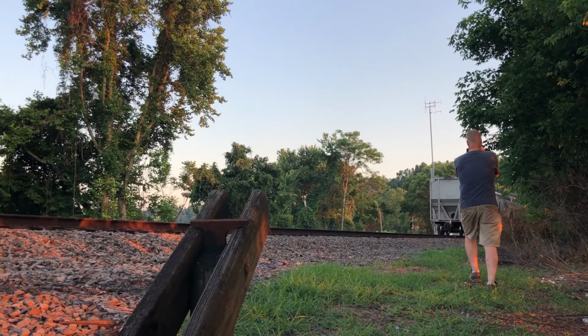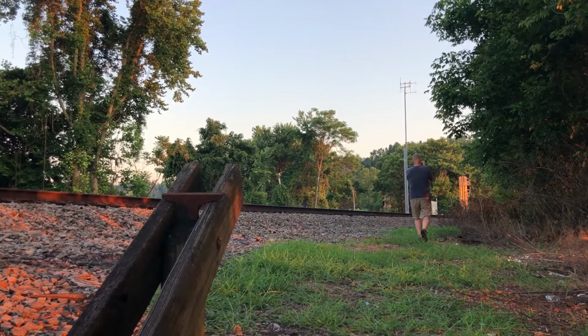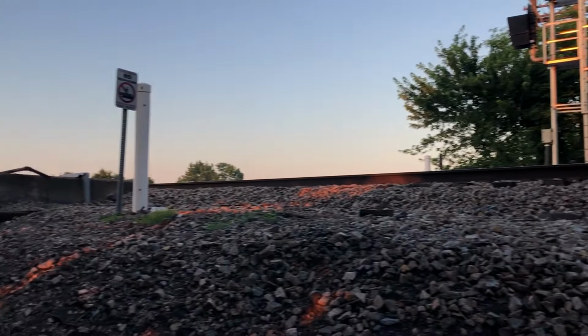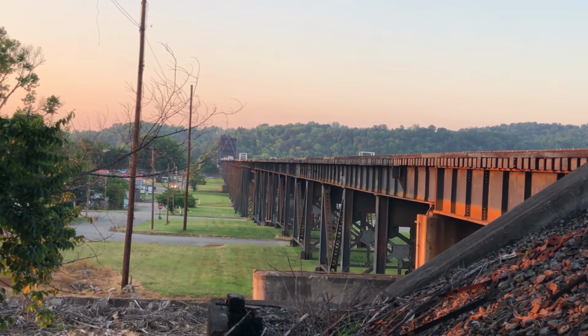Well, there we go. Finally got a good one after waiting all day. Love coal trains, but it's nice to get a mixed manifest. It's good and long like that. Get you a shot across the bridge.